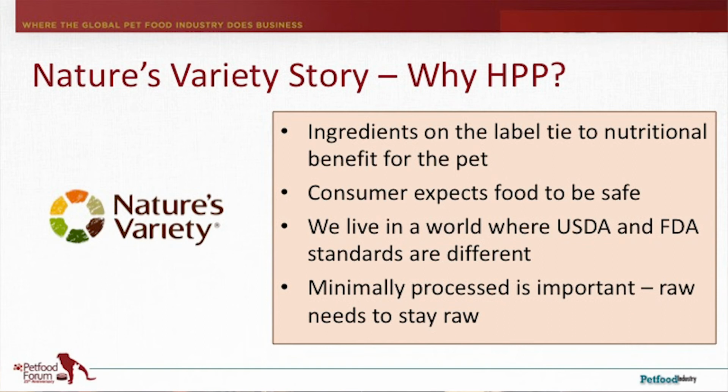We didn't want to have a lot of these chemical type things inside the product. We wanted to be able to do it as naturally as possible and as minimally processed as possible. We recognize that the consumer just expects the product to be safe. That's table stakes for them. When you or I go to the grocery store or go to the pet store, we're expecting the product to be safe for our pets and for our families, and that's a given. So we have to make sure that we can meet that qualification.